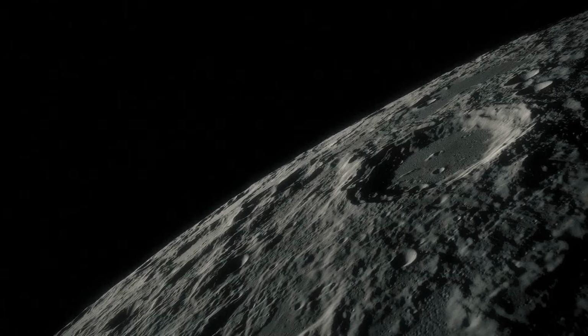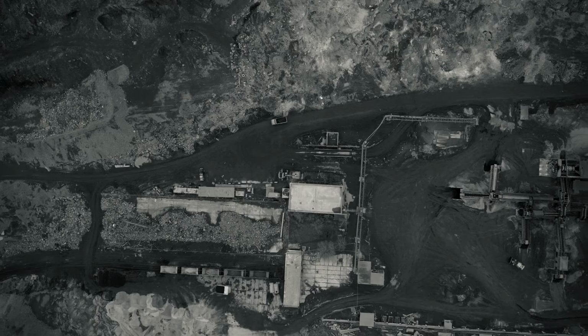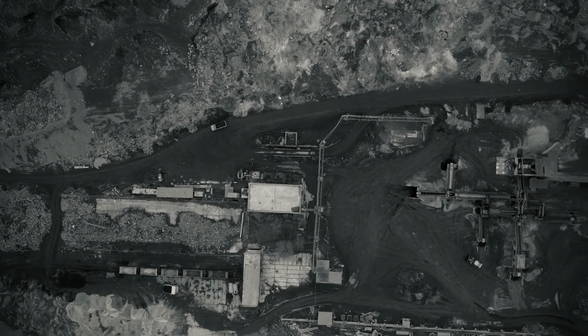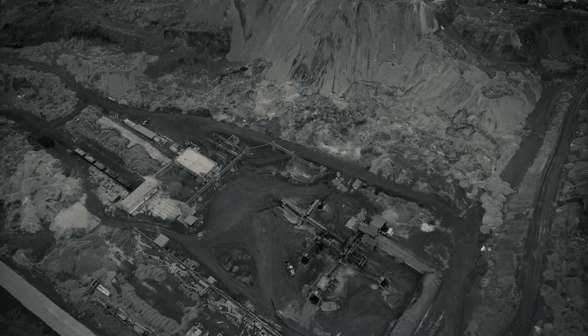Named after Artemis, Apollo's sister, this program aims not only to place astronauts on the lunar surface in the future, but also to build some sort of an establishment there to study the moon in safe conditions.